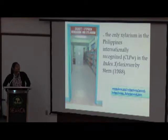So, this is the only Xylarium in the Philippines, internationally recognized in the Index Xylariorum by Stern. So when we say Xylarium, it is a collection of wood samples. So yung mga wood samples po namin is from the then Bureau of Forestry that was compared World War II. Next please.